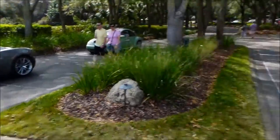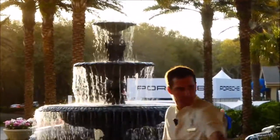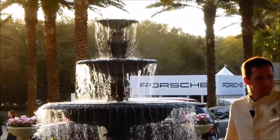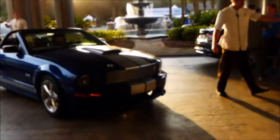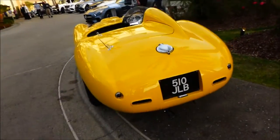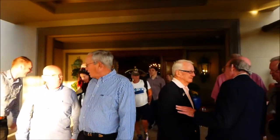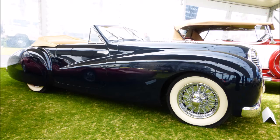The Amelia Island Concours d'Elegance is a classic event. The idea of the Concours d'Elegance began in the early 20th century in Europe at luxurious venues like the resorts at Cannes and Deauville, and the wealthy showing off their latest acquisition and themselves.